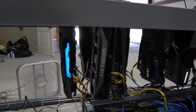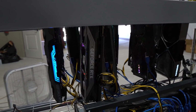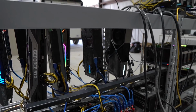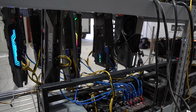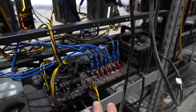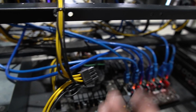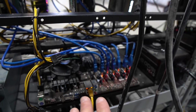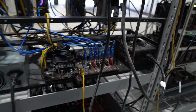And the reason they're all hung up is because I'm getting much better airflow now, and we're able to maintain over 100 megahash on all 9 of these 3090s plugged into this BioStar motherboard. This is the TB360 or TB350 BTC Pro, the 2.0. So we have 12 available there.